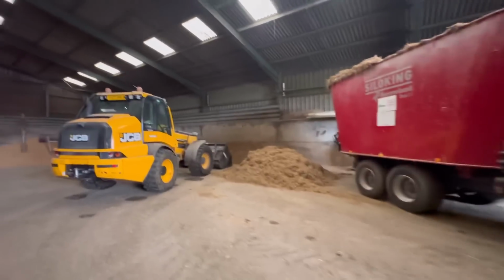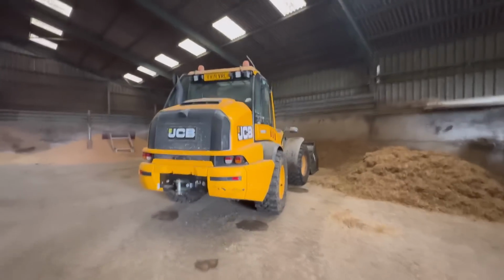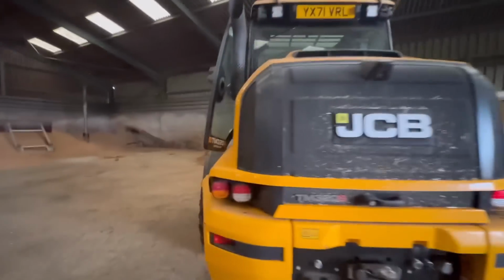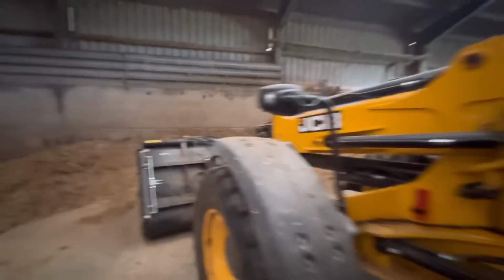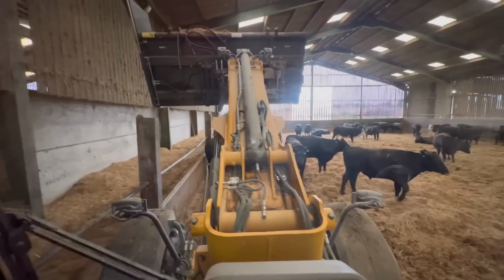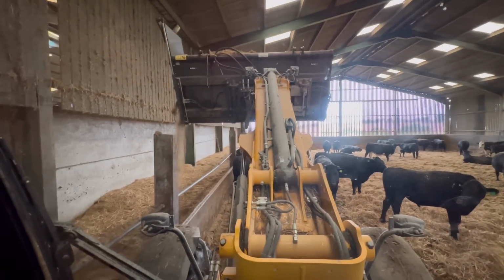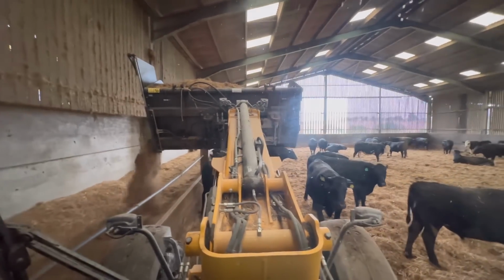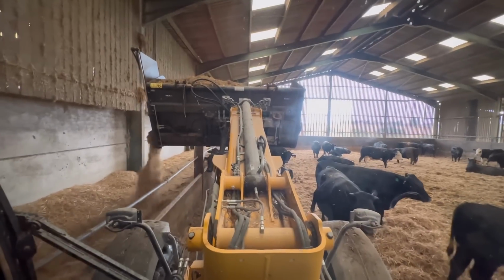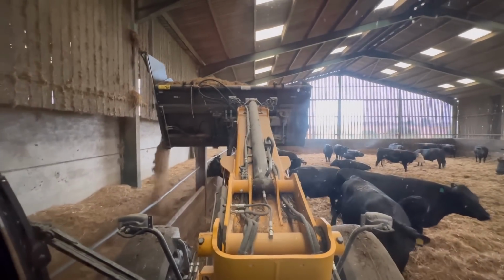So we've done most of the pens with the straw blower, and now I'm going to jump on the TM and feed a few of these cattle, because it doesn't look like my dad's coming out. So yeah, we'll jump on here. Oh, the beast! Feeding these out with the MX bucket. Getting the job done.